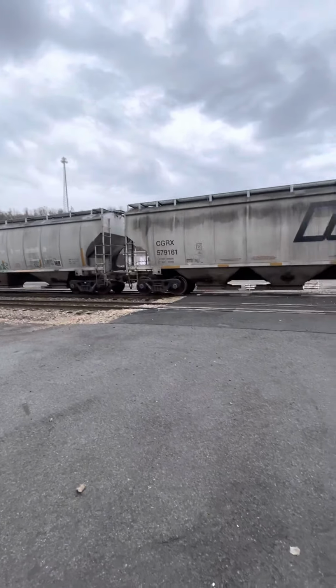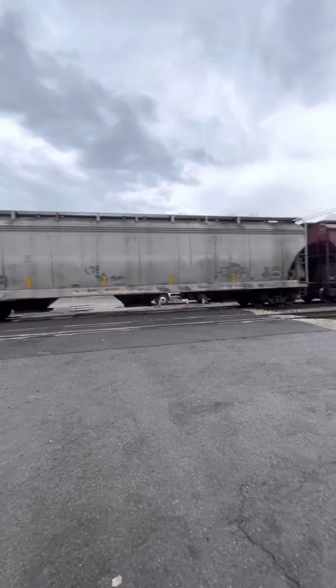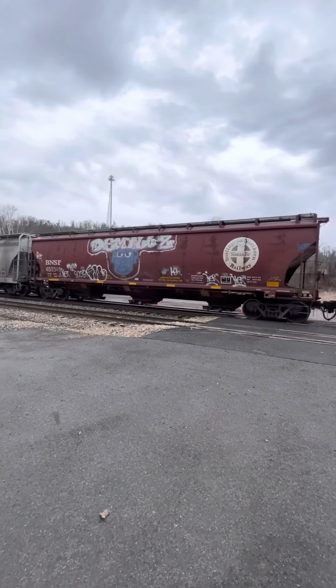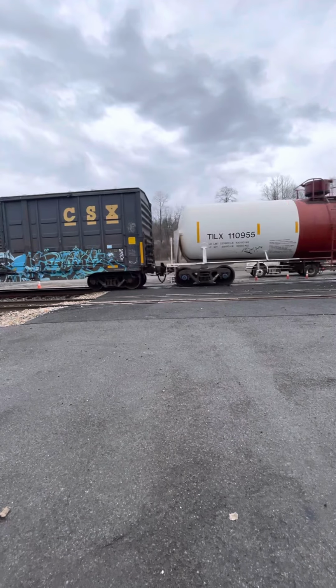Two train meets like I have never seen. Look at the BNSF red logo hopper car. Let's take a picture, quick. There you go. That's a waffle box car. Is that nice?